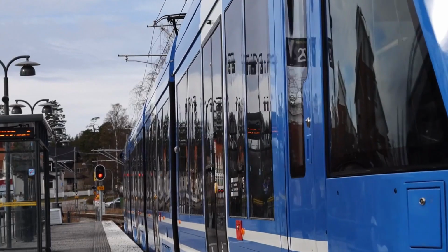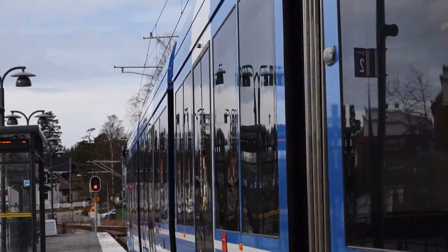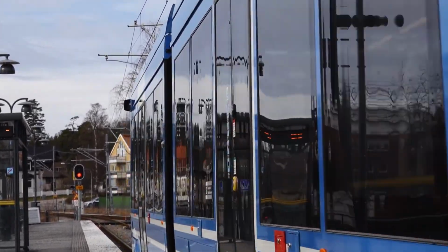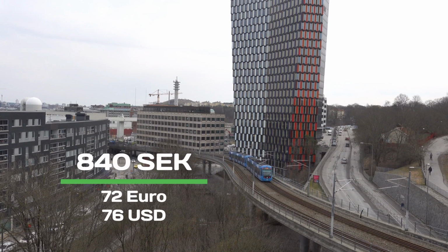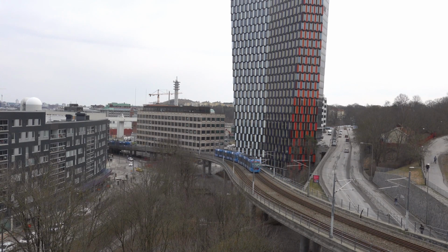5. Transportation. Public transport in Stockholm is highly accessible, efficient, and widely used by residents. A monthly pass costs around 840 kroner, allowing unlimited travel on buses, trains, and the metro within the city and surrounding areas, making it an affordable choice for daily commuting.